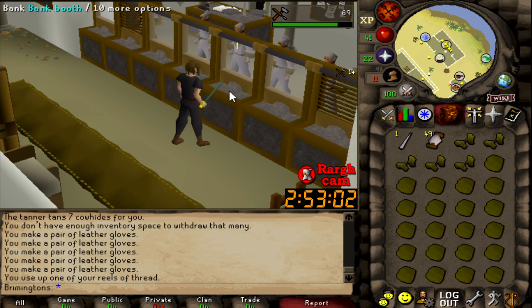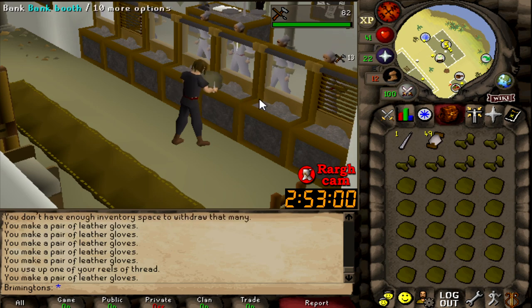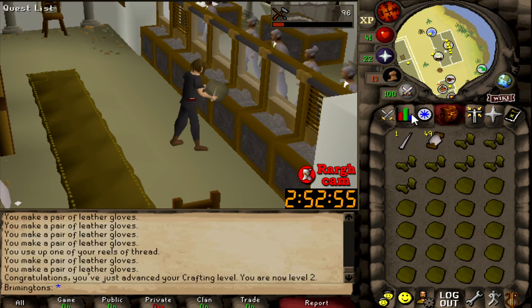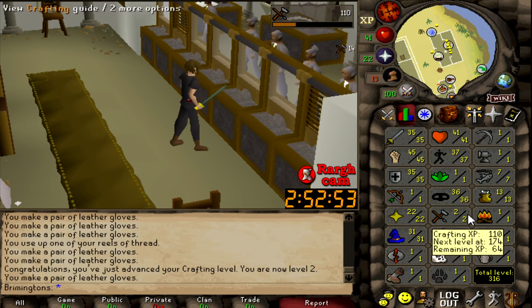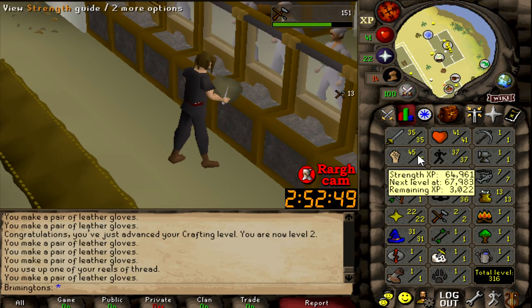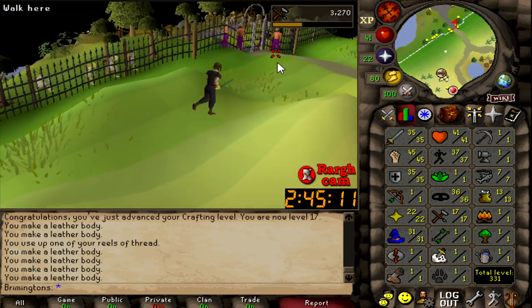Now again, this won't get me to 20, but I'm going to use this to see roughly how many more I need after I finish the 169. And then of course, after that, back to cows and wrap up the 20 crafting. But it's taking quite a long time. 17 crafting from 169 leather.